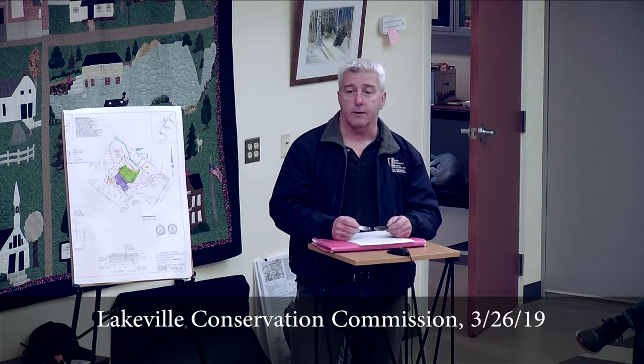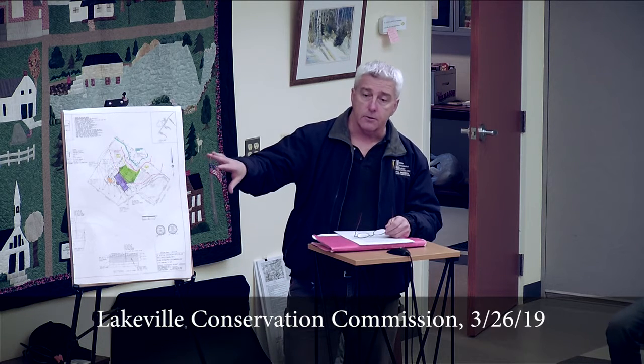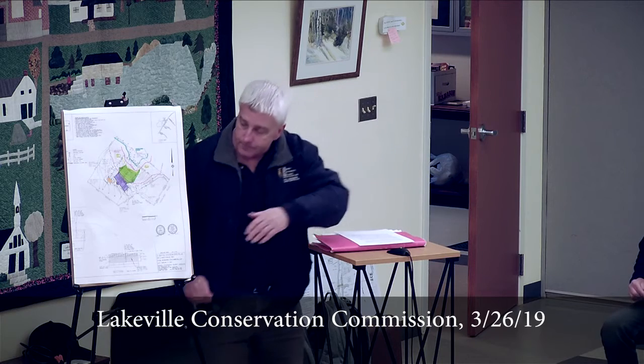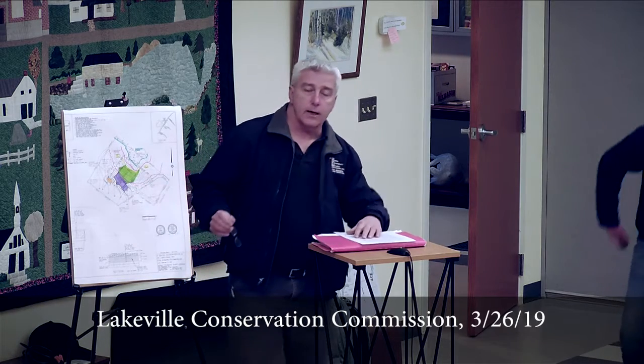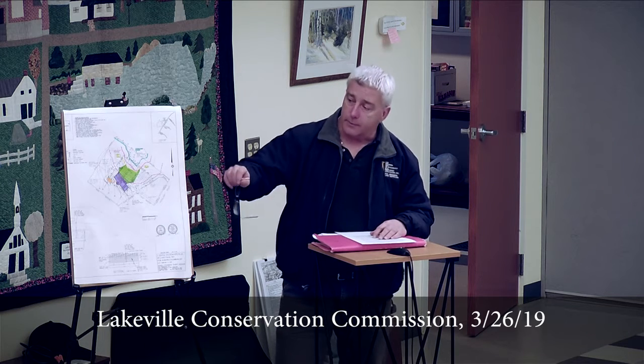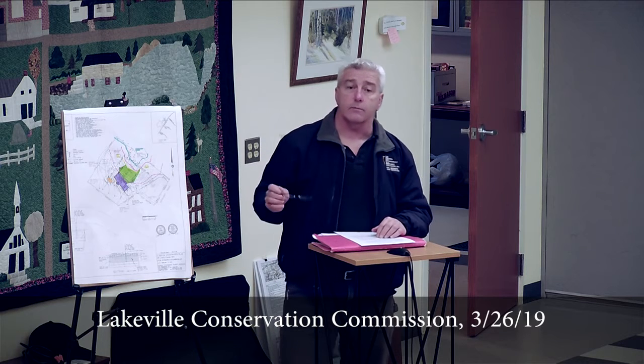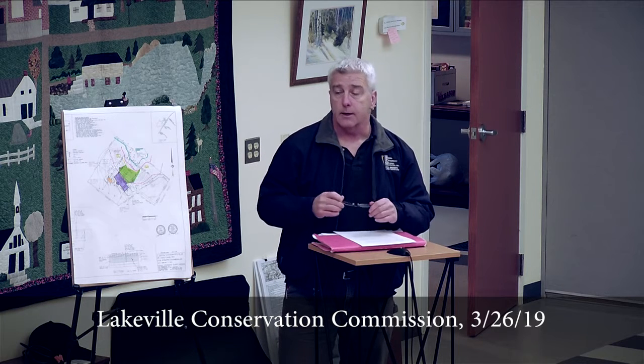Good evening. I'm Brad Fitzgerald from SFG Engineering with the project engineers. So, Joe, we've gone to the planning board, cut out this lot for Joe. He's going to build this house. The house itself is more than 100 feet from the wetlands. The septic system, which is on the westerly side of the house, is more than 150 feet from the wetland.